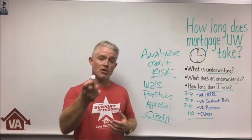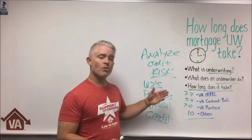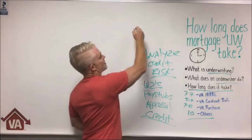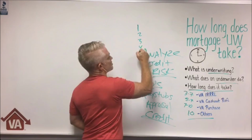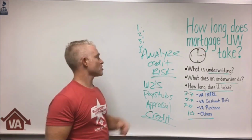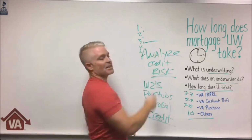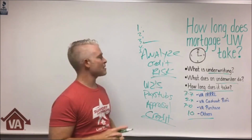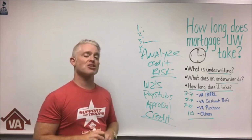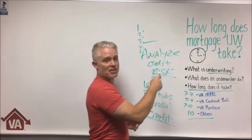There's a lot of people, including you borrowers, that go into determining how clean a file is. But normally what happens is we've got great processors here at Low VA Rates. Maybe there's 15 things, right? There's this checklist. There's 15 things that someone has to do to get their loan into underwriting. So the processor does all this stuff, but maybe they made a mistake and they missed item number 3. Or maybe they didn't make a mistake, but they misunderstood what item number 3 was, or the underwriter misunderstood what they put in there. So the underwriter comes back and says, hey, processor, I need you to fix number 3.